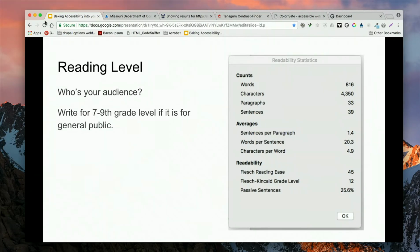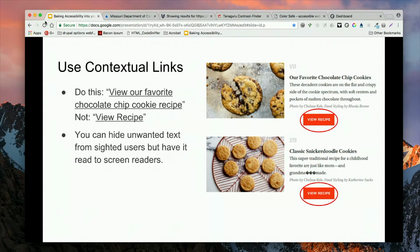Wait, how do you hide it? You can use some CSS. Put the recipe in a span. If you're using views, you can use tokens. So grab the title, put it in a span, put a hide-from-view CSS class on it, so it just doesn't show up on screen, but it gets read. An example, I can't show you that because I never have time to actually look at code and find good examples. And what works in one theme may not work in another. It's going to be customizable.